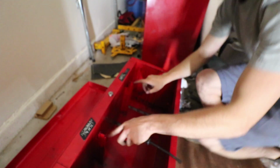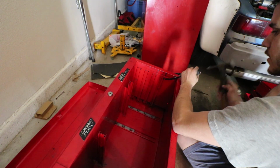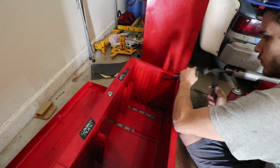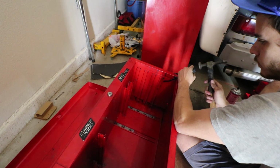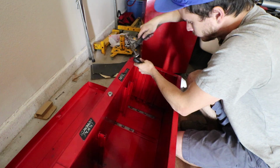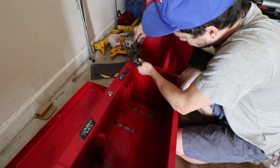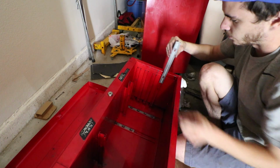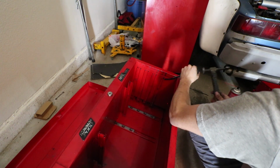Besides these center ones, I still have to do these guys as well, since there's 3 drawers on the top. Essentially, it's just a little bit like this. Take this and test fit it. So it's still pretty loose. So I still got a ways to go.